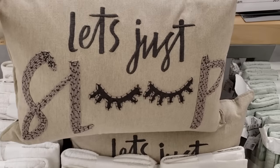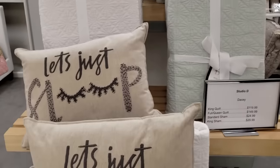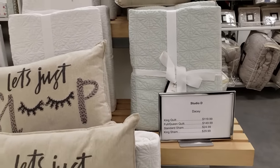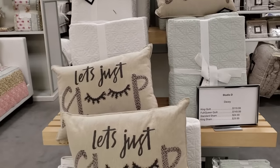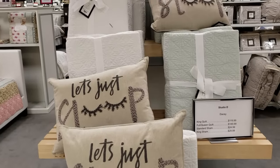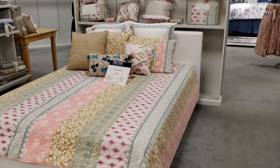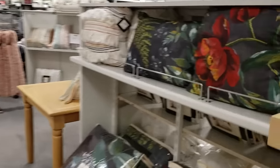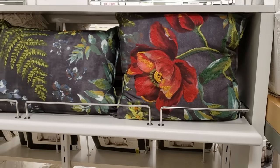50 for that pillow. Let's just sleep, right? I love it. Okay, so Studio D, a king quilt would be 120. A full one would be 150. Wow, a full is more, like a queen full costs more than a king. Interesting. Look at that bed right here. Ooh, look at that pillow. Chloe. The pillows are 40.